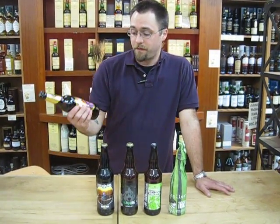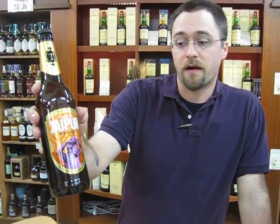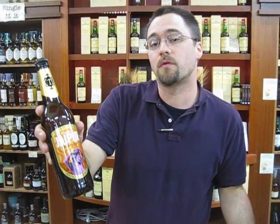So there are still beers made in England like this Jaipur from the Thornbridge Brewery that are in that British style. They're a little bit higher alcohol, they're a little more hoppy than the beers that were made at the time, but it's not a huge, bitter, hoppy flavor bomb like a lot of American IPAs get.